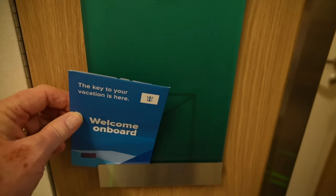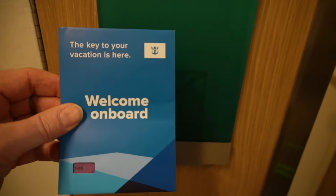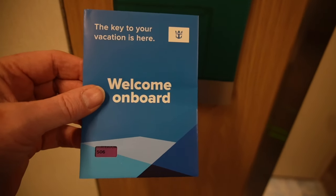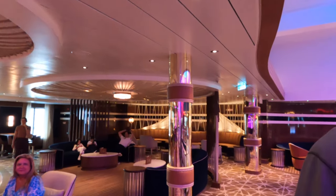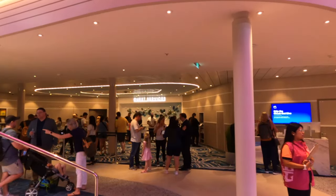While it's easy to get sidetracked with so much to see and do, these steps really ensure you're prepared and ready to enjoy everything that the Icon of the Seas has to offer. Destination is the Pearl Cafe for a bite to eat and then check out the sights along the way, eventually making my way to the dining room.